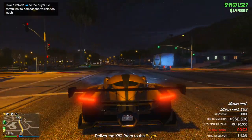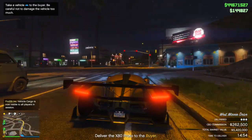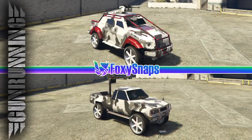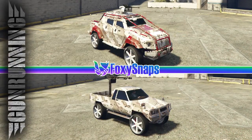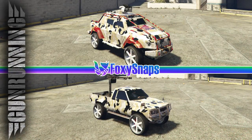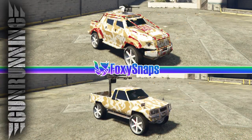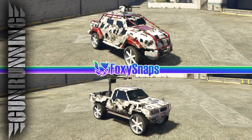And we can also check out some of the liveries and customization upgrades for both of these vehicles. So I'll show you guys that on the screen. Once again, this video is coming courtesy of Foxy Snaps. Really cool stuff here, as the Technical and the Insurgent are getting massive updates, not only in terms of their liveries, which is what you guys are seeing right here with lots of digital and army style camos, but also the upgrades you can do too. I'll show you guys a video of that right now.